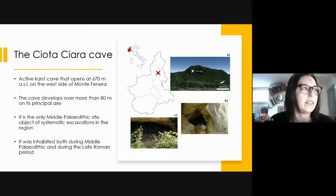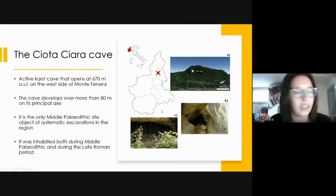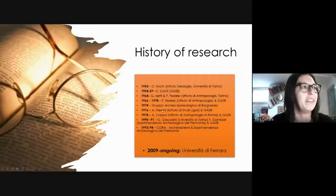The cave is a still active karst cave. We are at the entrance of an alpine valley on an isolated relief, which is Monte Fenera, at an altitude of about 670 meters above sea level. As Julie already said this morning, the cave was not frequented just during the Middle Paleolithic; we also investigate a late Roman frequentation of this site.